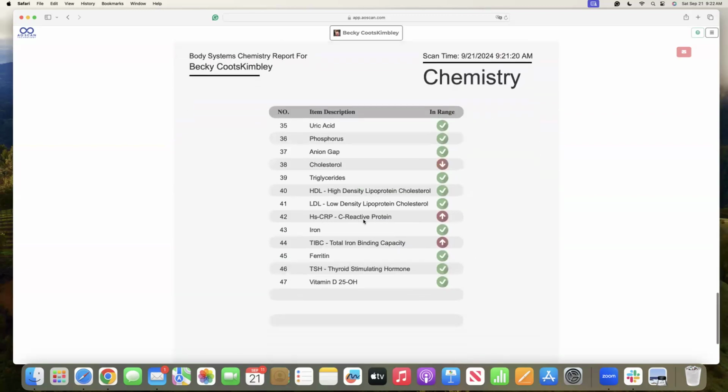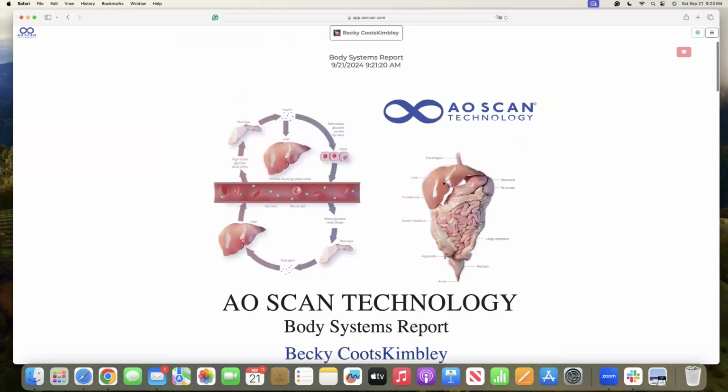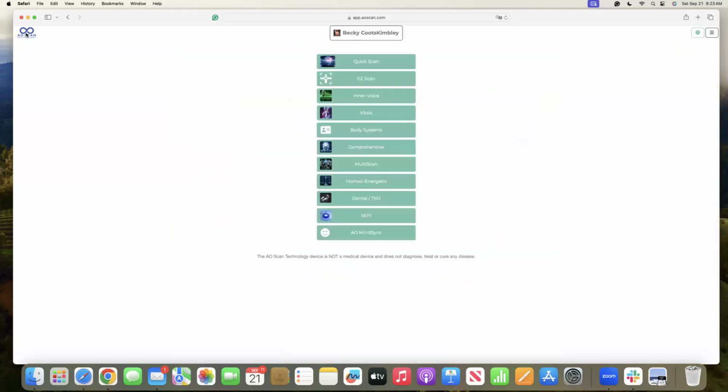So CRP, I know that that's a marker for inflammation. That's high. What do I need to do? There's probably some increasing inflammation, obviously because I'm not sleeping. And we all know when you don't sleep, your body doesn't heal and repair itself, and the brain can't drain of the lymphatics. So that becomes problematic. So this is super important. This is crucial. I love this.